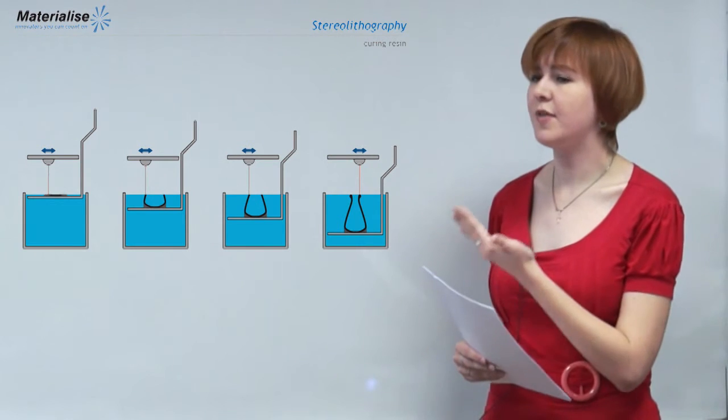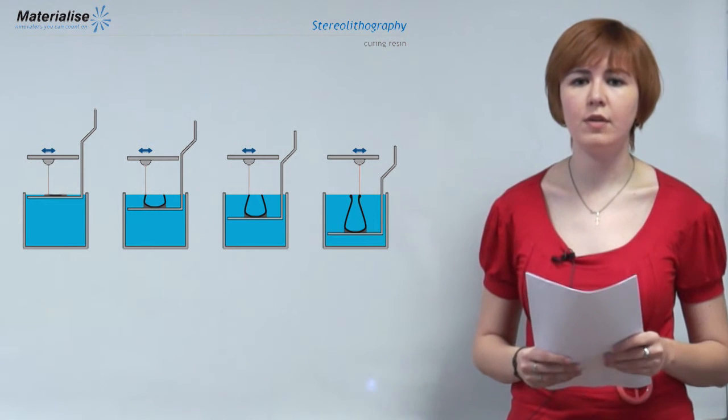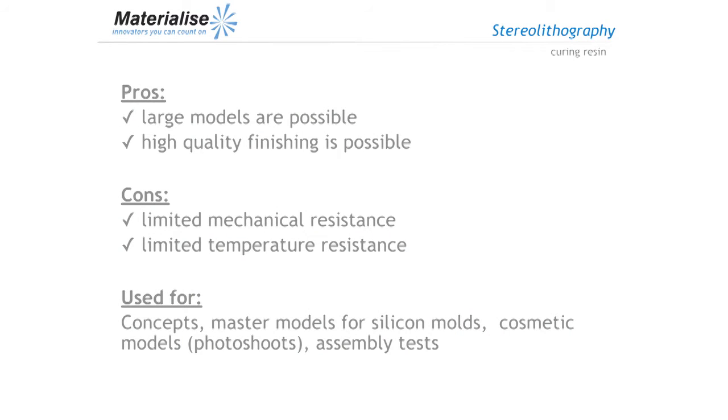As a matter of fact, if you have support structures, the design is quite limited. But nevertheless, the surface quality is very good. It's not that sandy, it's more smooth. As a result, you can have very nice concept models, with limited design and limited temperature resistance as well. These models would not go above 50, 70 degrees. After that, they would melt. A good finishing is possible, so these models are quite often chosen for prototypes, for photo shoots, and so on.